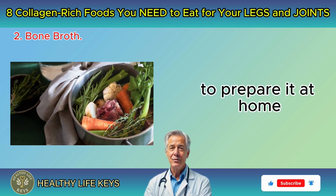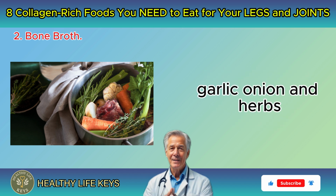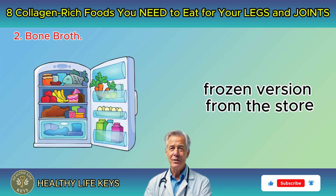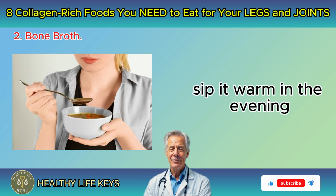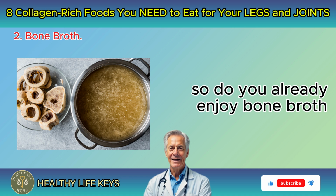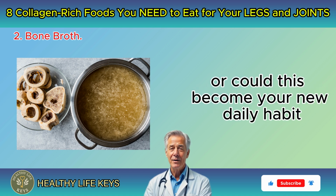To prepare it at home, simmer bones with a splash of apple cider vinegar, garlic, onion, and herbs. Or choose a preservative-free, frozen version from the store. Sip it warm in the evening. Cook your rice in it. Use it as a base for healing soups. So do you already enjoy bone broth? Or could this become your new daily habit?